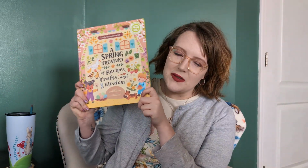Homesteader, which how cute is that? Little Homesteader, a spring treasury of recipes, crafts, and wisdom. There are other books in this series that go with the other seasons, summer, fall, winter, but we have this one for the spring, and it's so cute. The illustrations are precious, and it has different recipes. You're learning about animals, and just a great little nonfiction book with little activities for kids to do.